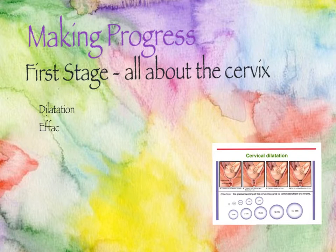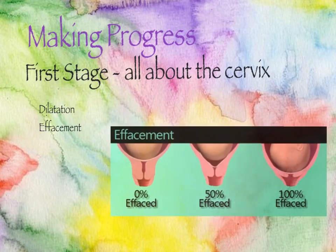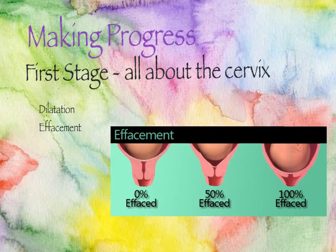Now we talk about effacement. And when we get to class, I'm going to bring in some different size rubber bands. Effacement is the thinning of the cervix. And here's a good picture of effacement. You can see in the first picture, let me point that out for you. Hold on, I'm going to change colors with my arrow so you can see it better. But here is a cervix that has no effacement. It is long, thick, and closed. That would be how we describe it.